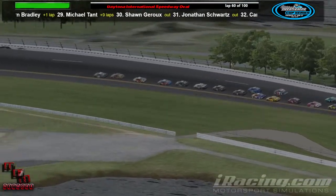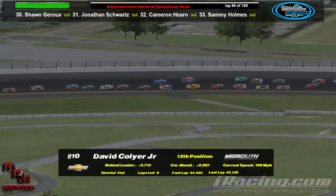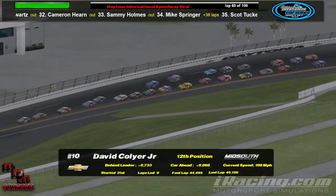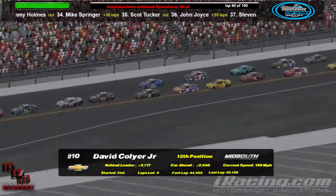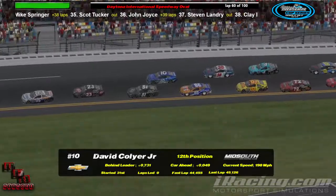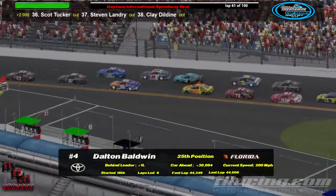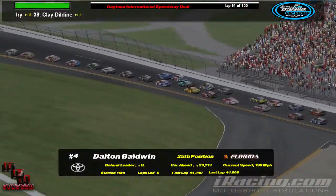And take a look at Collier Jr. here. Taking some lessons right out of the Baldwin playbook here out of turn number 4. And take a look at that. Dalton Baldwin back now behind Philip Neese. Baldwin currently in the Lucky Dog slot back there in 25th position after running out of fuel.